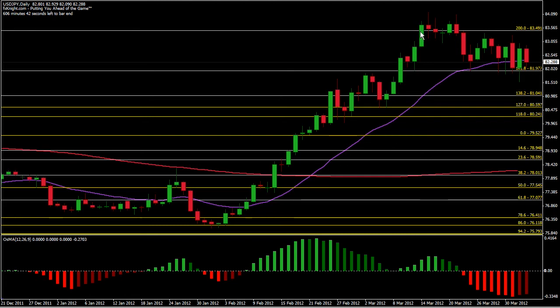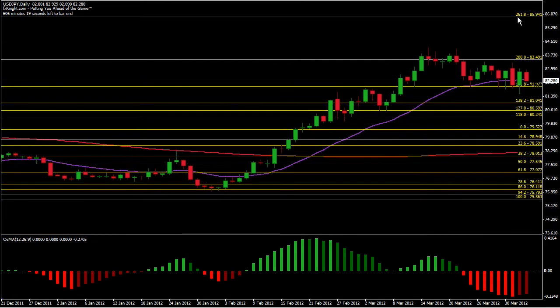Since then, pretty much since the middle of March, all the yen has really been doing is bouncing back and forth between these two Fibonacci levels, between 81.97 and 83.49. What I would expect to happen next would be for the yen to either break above 83.49 and retest that level as support. If that's the case, we'll trade the next bonus round up to 261.8, which is at 85.94.